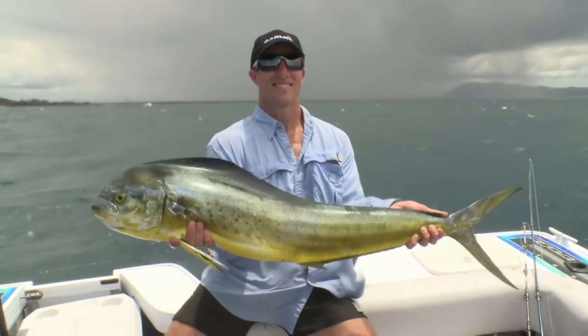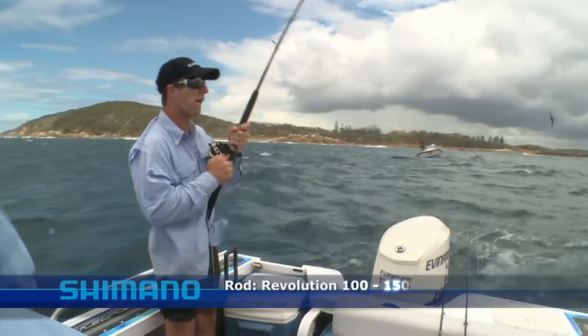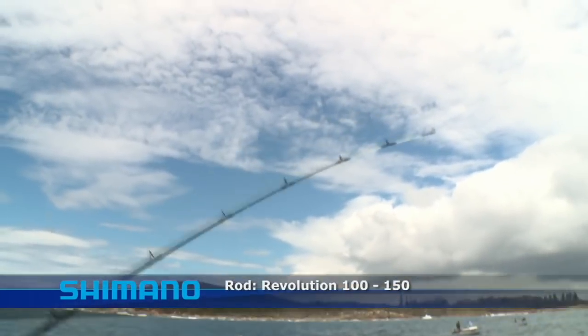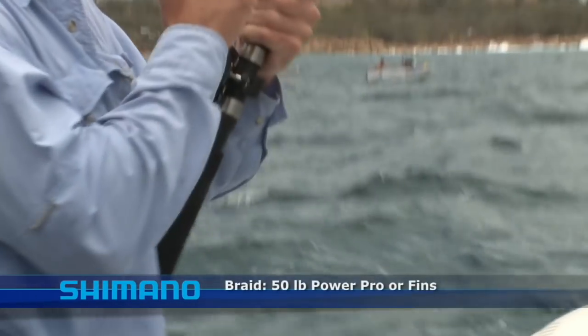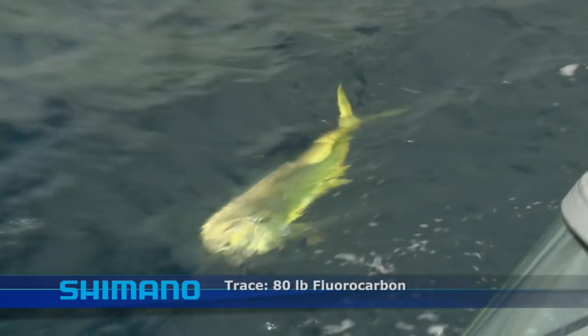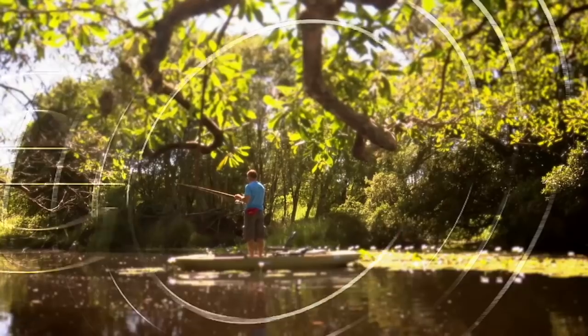And Mick proudly shows that quality sport fishing runs thick and fast in the veins of our family. Keep pressure on. This is a job for a Shimano 100 to 150 Revolution rod, a 6,000 Stella reel, 50-pound Power Pro or Fins braid, 80-pound fluorocarbon trace, and a sharp Gamakatsu hook.